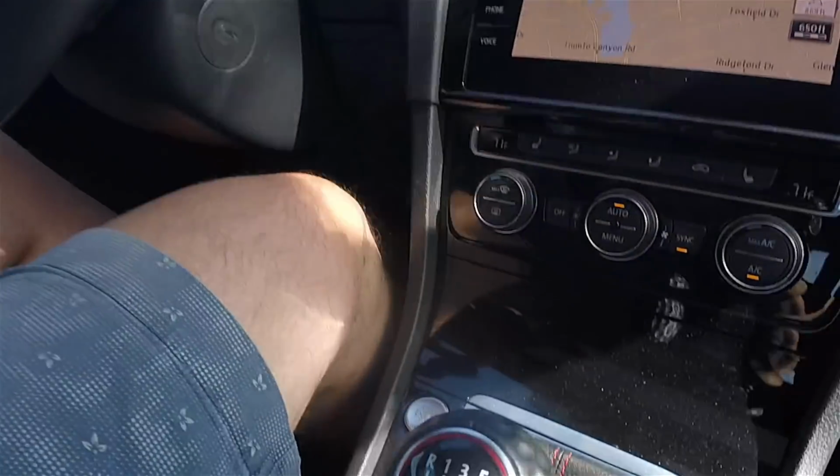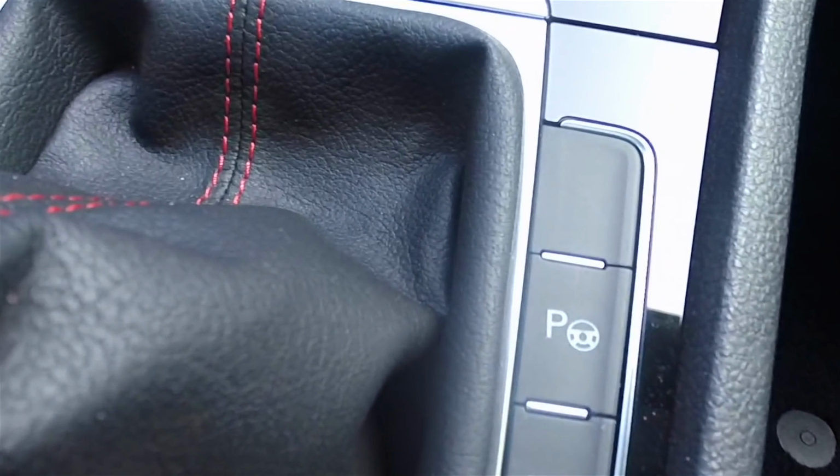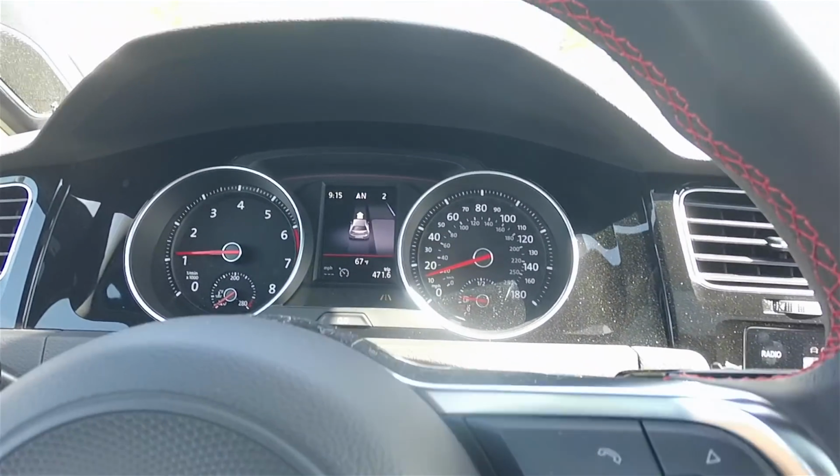It even has a way to self-park, and that's weird because this has a manual transmission, but you'll see right there, there's a button to aid with parking. And so if I press that, and I'm driving along, it will tell me when I can park. The GTI is a fun, hot little car, 220 horsepower.